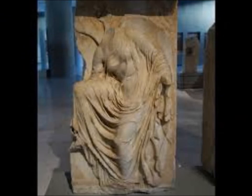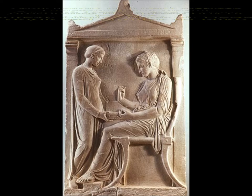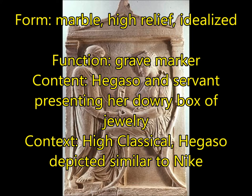Next, you have the grave stele of Hegeso. And remember that a stele is a flat construction. We have many of them in the 250. For form, this is marble, also called carved in high relief, also idealized. For function, it is a grave marker, right there in the title. And for content, this has Hegeso and her servant presenting her with a dowry box of jewelry.